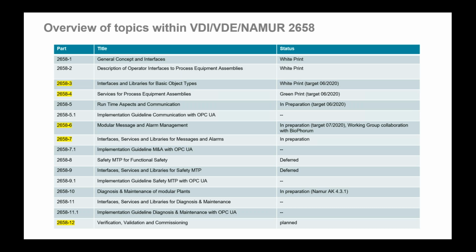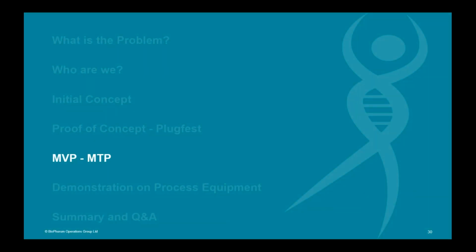And you can see the full list of everything else they're working on. The ones I've highlighted in yellow are where we actually have a working group collaboration within BioPhorum. So we have teams or sub-teams in our group working on the alarm management and the validation pieces, and collaborating and providing our recommendations and work to the Namur group to be used in the standards. So that's kind of how we're all working together to try and bring this about. Okay, and with that, Bruce, if you want to talk about what we did for the next one.